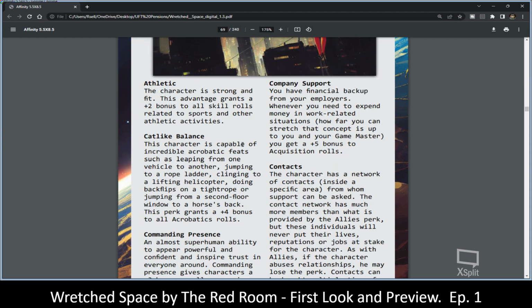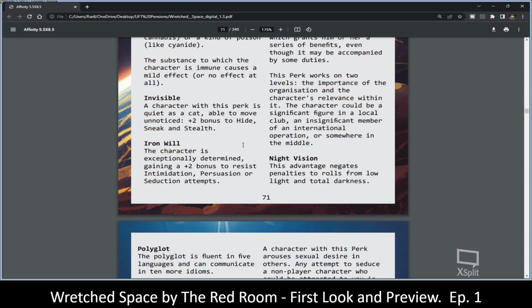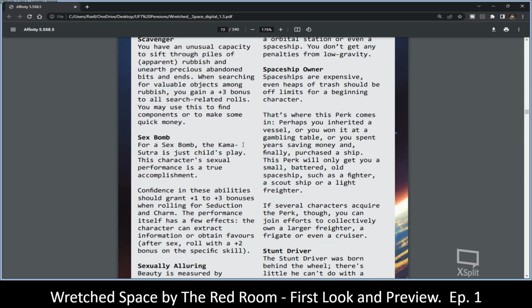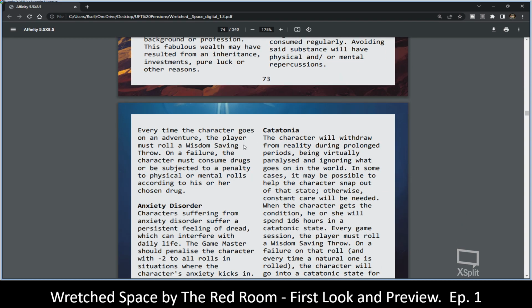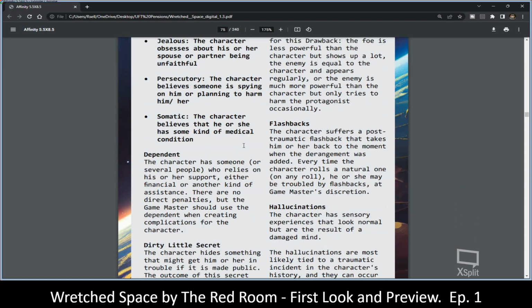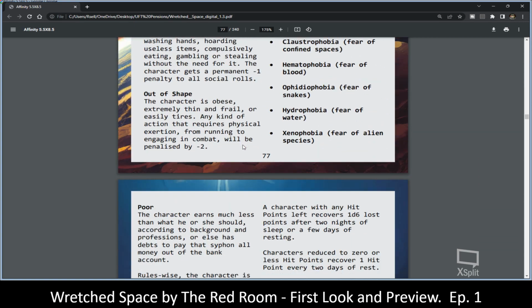So perks and drawbacks. I guess every character has a perk and a drawback, or possibly several based on class or archetype that they choose. The drawbacks list. Again, we'll go into much more detail later.